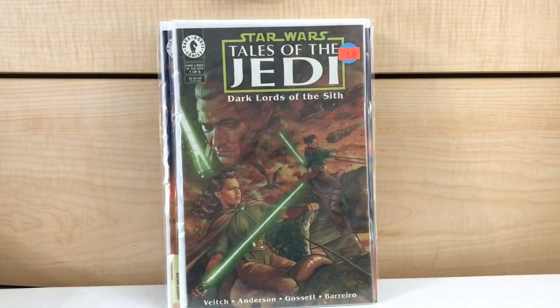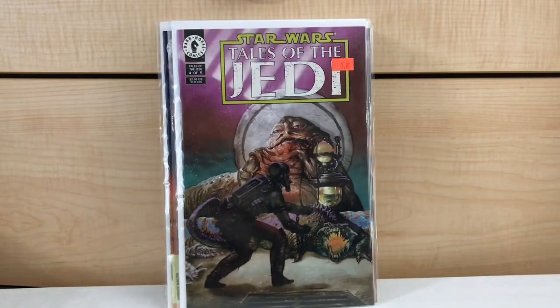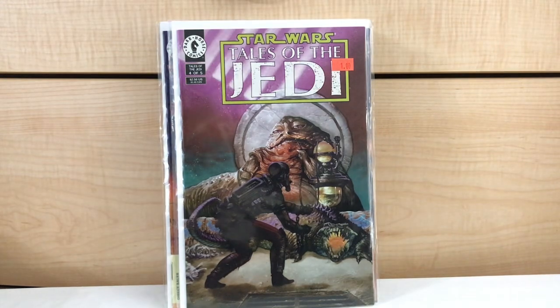So this is Tales of the Jedi, Dark Lords of the Sith number 1. This has a number of first appearances in it, and it's still sealed. If you come across this book, it should be sealed with, I believe, some collector cards on the back. But found this for $2. Got this for $1. Star Wars Tales of the Jedi number 4 with Jabba the Hutt on the cover. All right, it's all good.